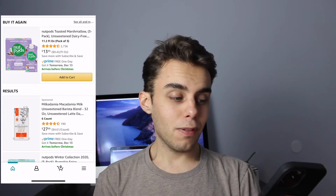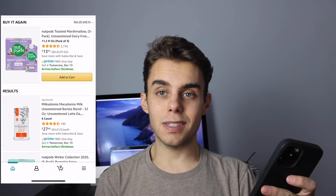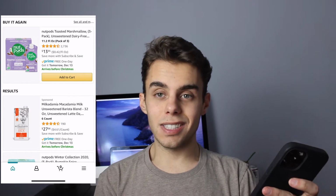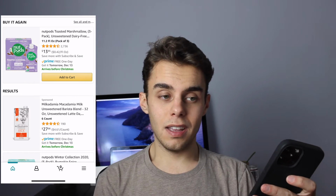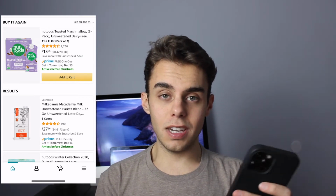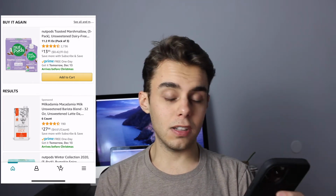So one of my favorite flavors is the toasted marshmallow flavor. I tried it this past summer, and it does taste like marshmallow, and it tastes pretty natural. It doesn't taste like Agent Orange. It tastes very fresh. It really complements coffee, and I think it's great.